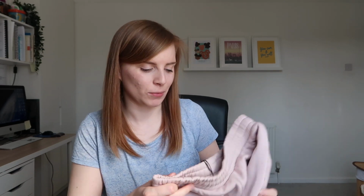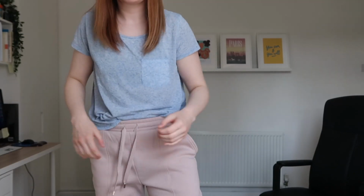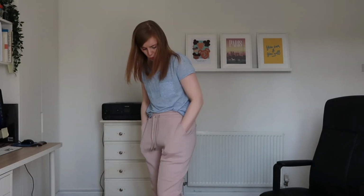I have recently bought some new, don't mind the socks, some new lounge-ish wear from Sainsbury's. I only bought one pair of these lounge trousers and they were like £10. So we'll see how much these are, because if I'm not spending a lot of money on tracksuit bottoms, let's be serious. Let's try these on. Okay, the joggers. Oh, the pockets are really deep. Okay, so these are alright actually. I'll eat my words. Yeah, they're alright, they're joggers.